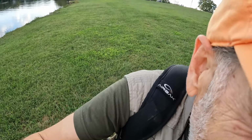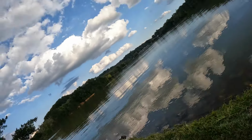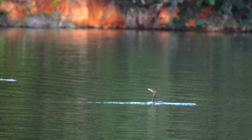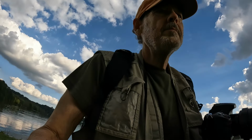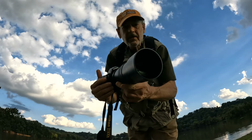Let me see if I can get a picture of him right here real quick. He's gone back under. He'll come back up in a second. He's really fairly close to the bank up here. This bird out here, let's see what he is. Painful right there. Go up here and set this down right here. You know, we got some kind of a bird out here. I'm not sure what he is, but I got my big 300 right here.